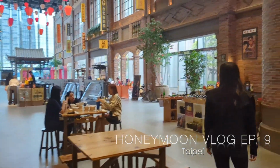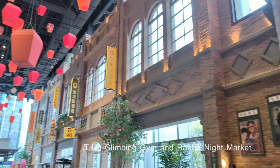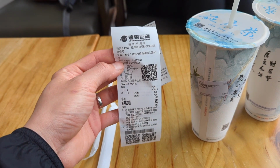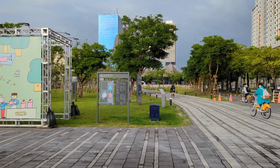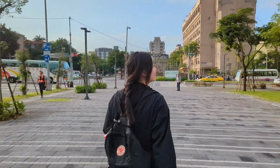Today we are going to go to Tea Up Climbing in Taiwan. It is a chain and we are going to the one that is located in NanGong. And so after a quick bubble tea, because we have to when we're in Taiwan, we decided to head over. Oh, music center. It's the music center.